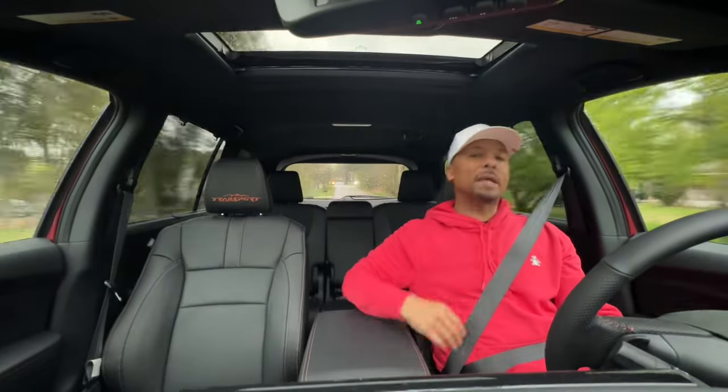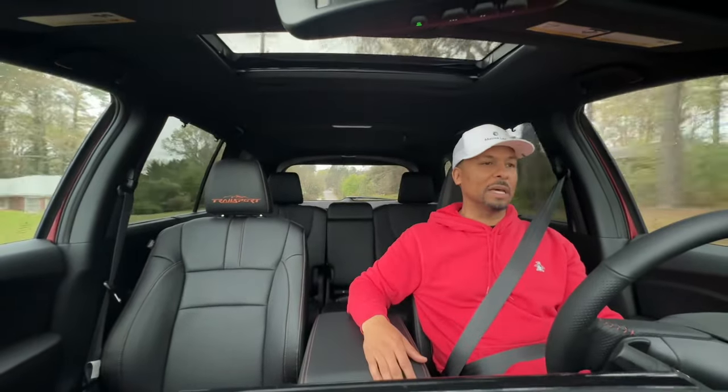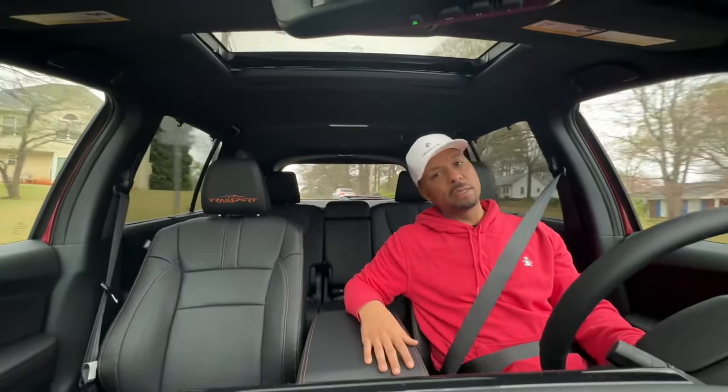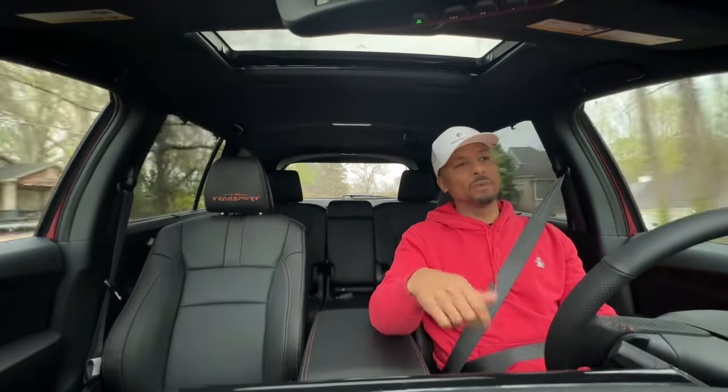So when you've got to take those long trips like we do, you can actually get a little bit of a break for that long haul. The Passport will keep you in your lane, and it'll keep the distance from the vehicle ahead of you. And if you decide that you're not paying attention, it'll even move your bag over when you go to that dotted line. The Trailsport Edition has everything that's in the EXL: the tri-zone climate control, heated seats for both front seat passengers. If you want the air-conditioned seats, you have to go up one level to the Black Edition and spend a couple more dollars.